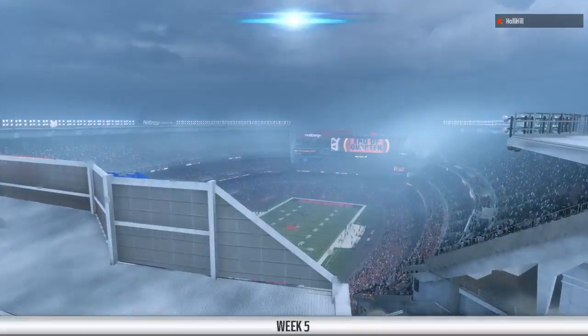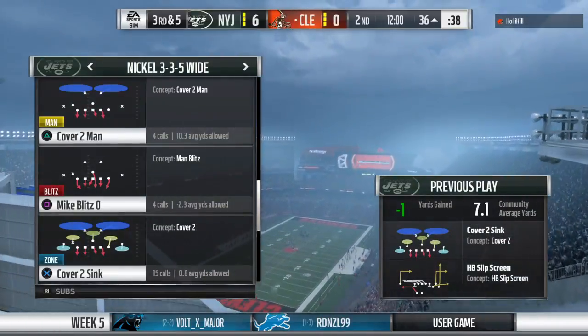Back with Charles Davis, I'm Brandon Gaudin. The Browns with the football to begin quarter number 2. They're on the march, but facing a 3rd down here.